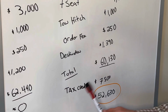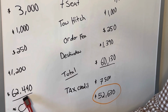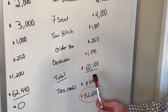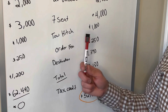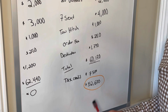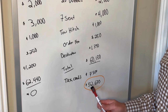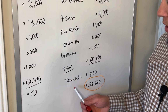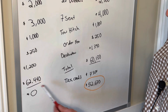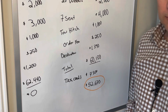That brings us to a total of $60,130 today. $62,440 is what I paid before taxes and other fees, local and state fees. So it's almost $2,300 less today than it was back in 2021, which is a great deal. Now, it's even a better deal if you qualify for the tax credit of $7,500. That could bring the potential price down to $52,630. Now, looking at the requirements for the $7,500 tax credit, I would have qualified for it. Therefore, I would have been able to get this car for $52,630 instead of the $62,440 that I actually paid for it, which is a big deal.